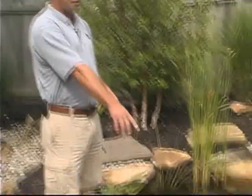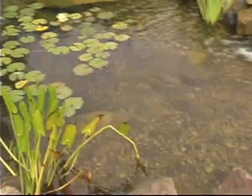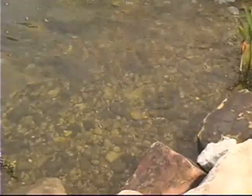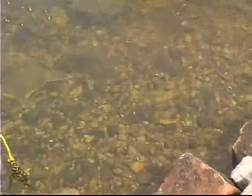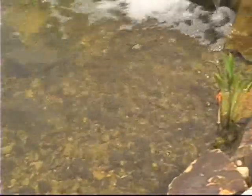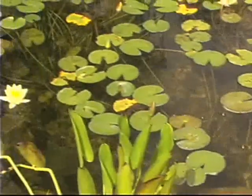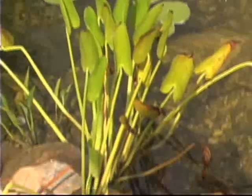The rock and gravel, you can notice all the liner is covered with rock and gravel. That serves two purposes. It covers all the ugly liner up, so we have a nice natural looking pond. Also, all your bacteria and natural organic activity happens in the rock and gravel that keeps your pond crystal clear all year long. The plants, notice the customer here has lots of plants around in the landscape and also in the pond and in the streams.